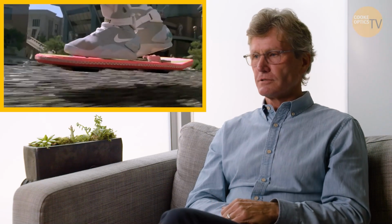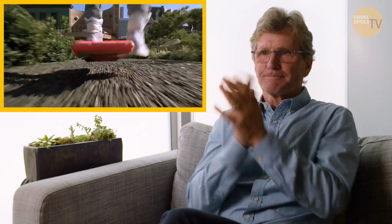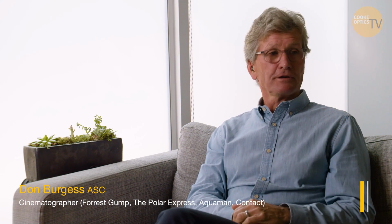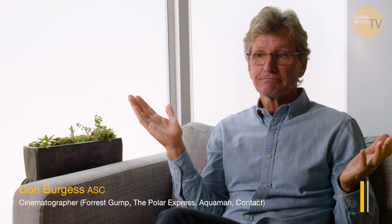So many times Bob would come up to us on Back to the Future 2, and he'd say, you know, fellas, here's what I'm thinking. Here's the shot. Marty comes over and he jumps on the hoverboard and he makes a right turn and he goes over there, and it's all going to be in one shot. Can we do that? And you go, yeah, sure, Bob, we can do that. Sure, no problem. And he'd walk away and we'd all look at each other and go, we can do this.